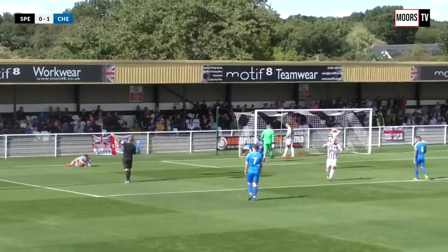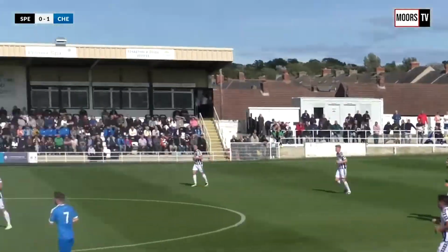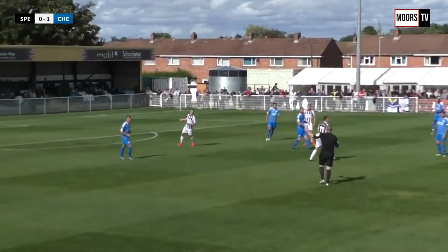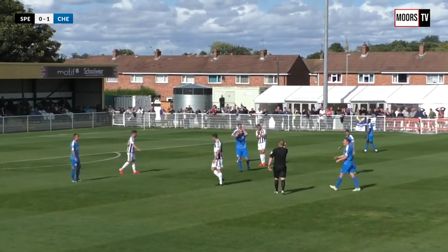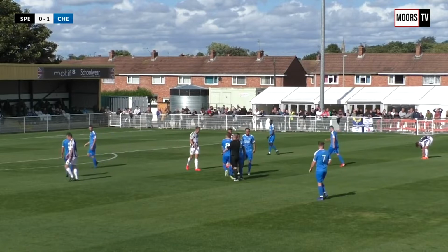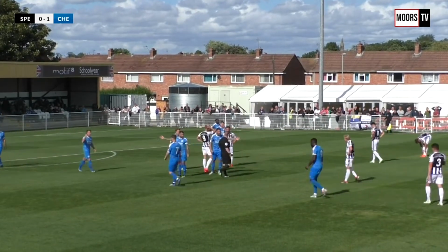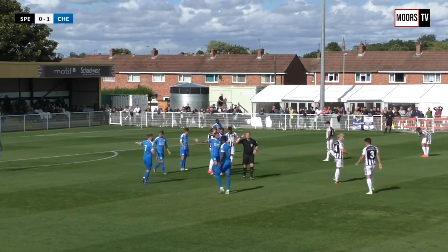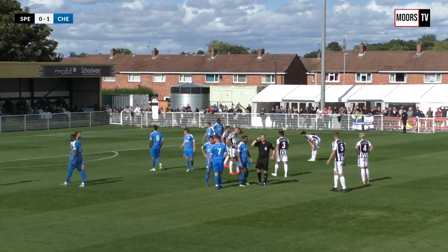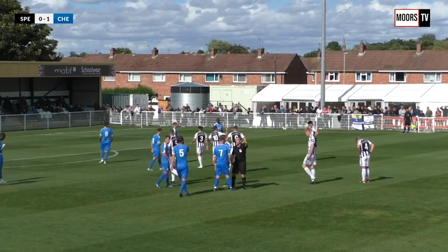What a brilliant block from, I think it was Livesey. At the moment, not being dealt with properly. Long kick up towards Taylor. That's a free kick to Spennymoor. And to be honest, I wouldn't have given that. 25 yards out, Taylor wrestling with Livesey. The referee indicating that Livesey had both hands on Taylor. It's going to be a chance to shoot for Moors here. Brogan steps up. His free kicks haven't been up to scratch so far today. Hopefully this one's a bit better.